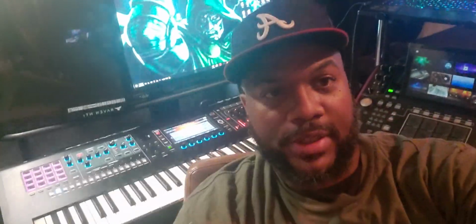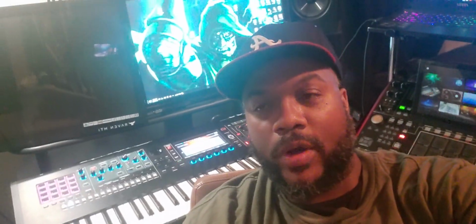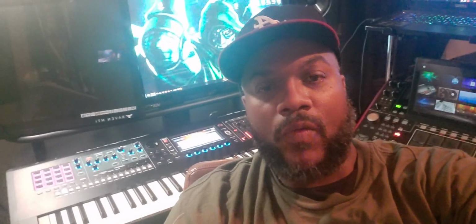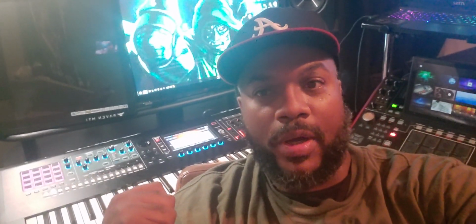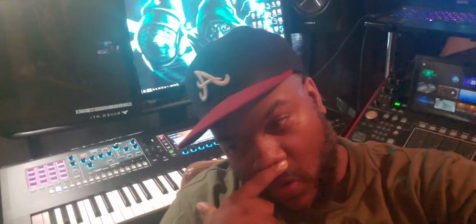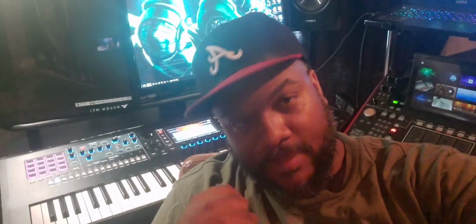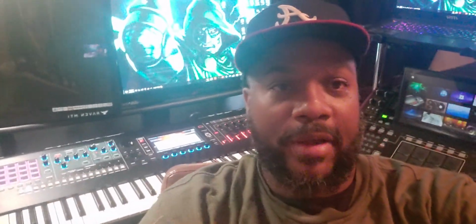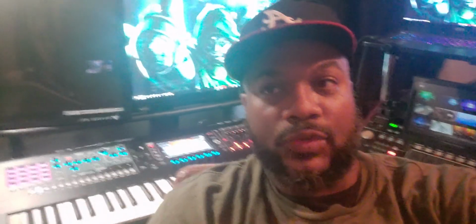Now I'm gonna take a quick side detour. One of the features that I do find real dope on it because of the touchscreen is Roland put a piano roll. Pretty much the same setup as FL Studio. So if you're used to using FL Studio and the piano roll, on this keyboard you have touchscreen and you can do everything by hand. Which I think is real dope.